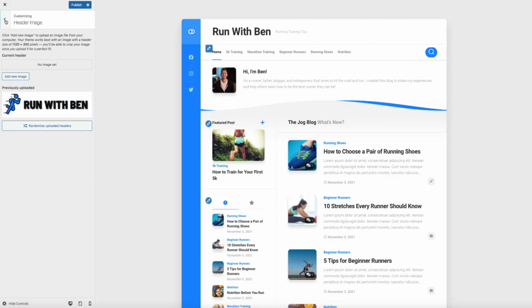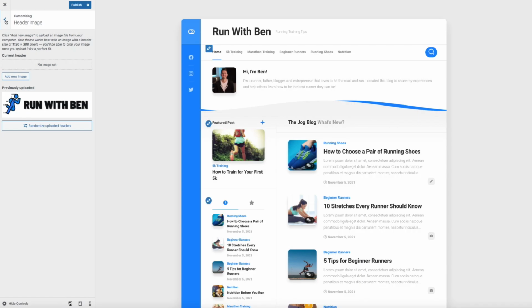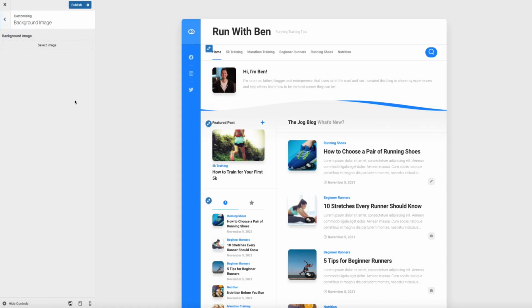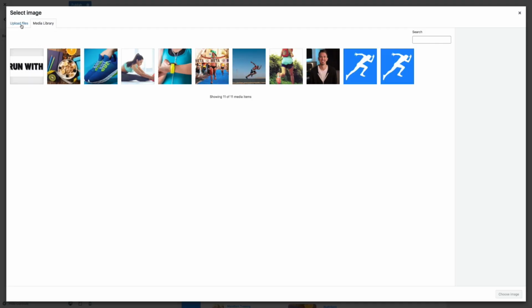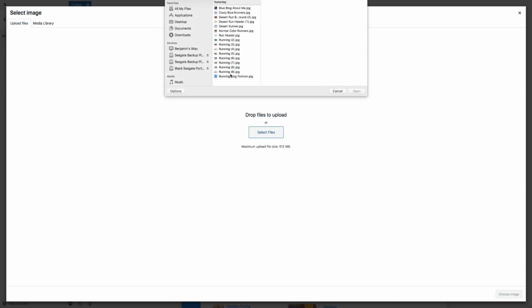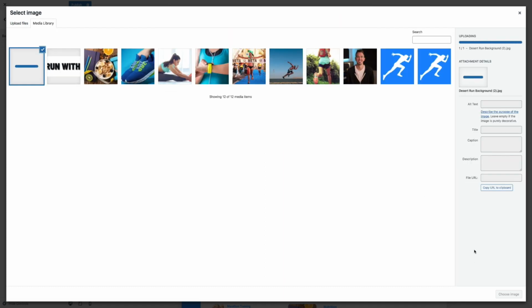Okay, next I want to show you how to add a background image. So click the arrow button to go back, and then open the background image tab. And this is pretty straightforward. It gives you the ability to add an image that basically sits behind your blog. Now, when you're choosing what image to use, keep in mind that it has to be somewhat large. The image I'm using is 2400 by 1799 pixels. And remember, you can use canva.com to size your images accordingly. Just another heads up about that.